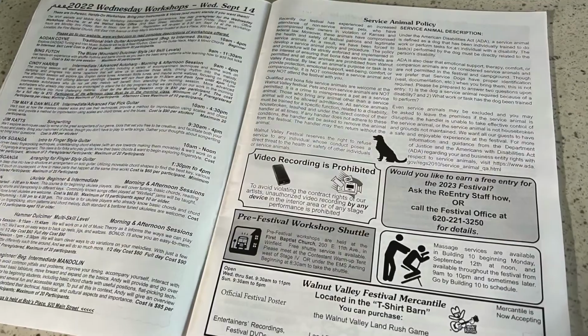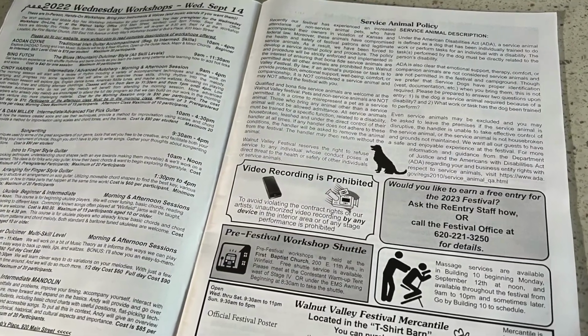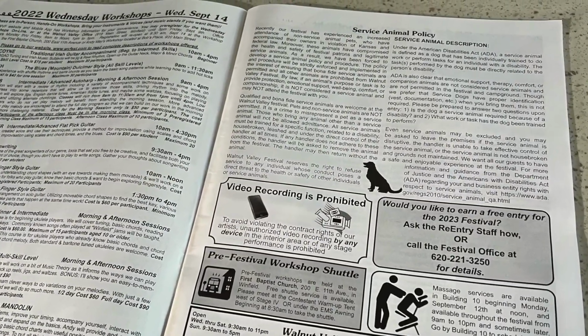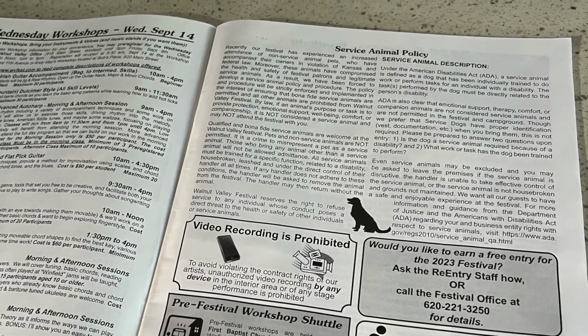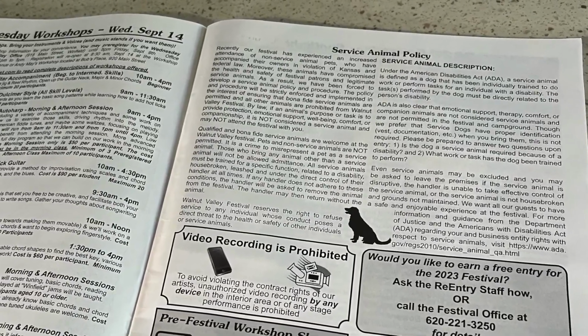So, pet policy. They don't have anything in their brochure that says pet policy. You'll see something that says service dog policy. Well, when I see service dog policy, I'm thinking, okay, that's for service dogs. And all the way through, they had like over a 500-word essay on service dog policy, and all the way through, they talked about dogs in the festival. I honestly thought festival meant in the festival grounds, where the bands are playing, where the vendors are, where everybody's wandering through.